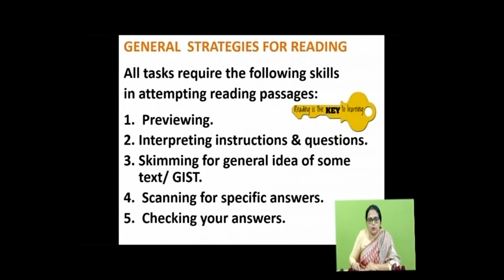You all know that we have 2 reading passages in our exam. One passage is for 10 questions. The second passage is for 6 questions. 6 questions means 6 marks. 10 questions mean 10 marks. So total is 16 marks. So if you want to get good marks, you have to attempt your reading comprehension passages very, very carefully.